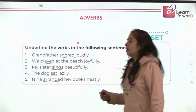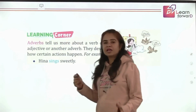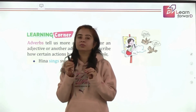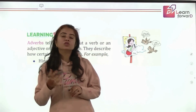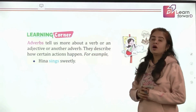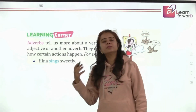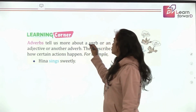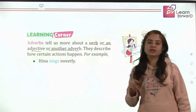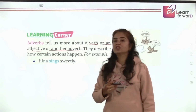So let's start the journey for adverbs. What are adverbs? Adverbs are the words that add something to the verb. So, what do they add? Adverbs tell us more about a verb, or sometimes they even tell us about an adjective or some other adverb also. They describe how an action takes place.